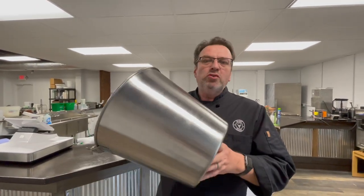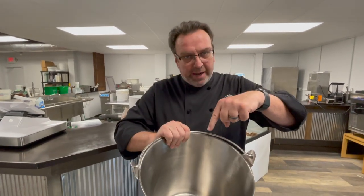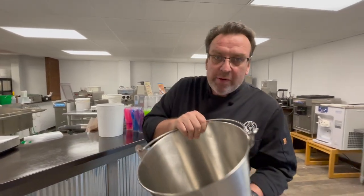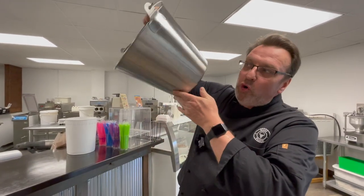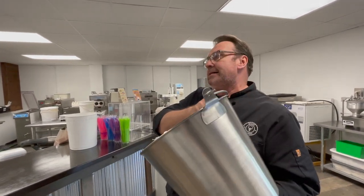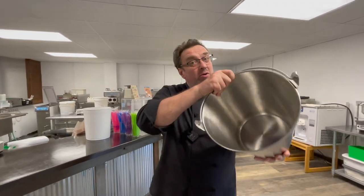Now, the reason why I like having a stainless steel bucket, particularly if you're batch freezing, where people can look at your operation, or soft serving, you can actually pour your mix into this bucket with the flavoring in here, and then bring it out where the customers can see and pour this stainless steel bucket into the hoppers of your soft serve machine. Maybe you've got a pump soft serve machine, so you're kind of pouring it down underneath, pouring it in your batch freezer.